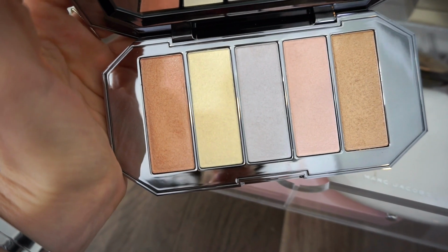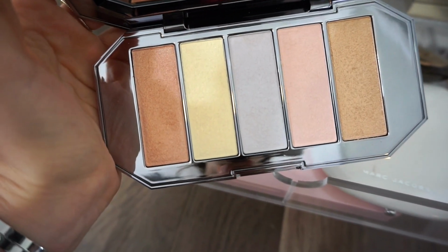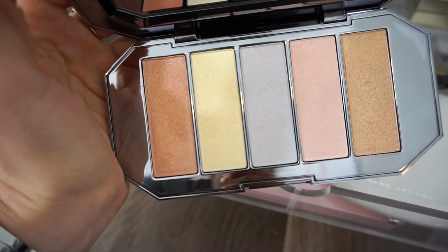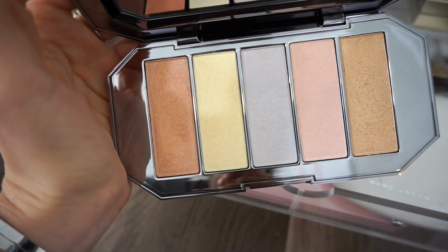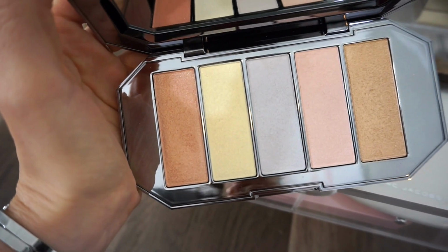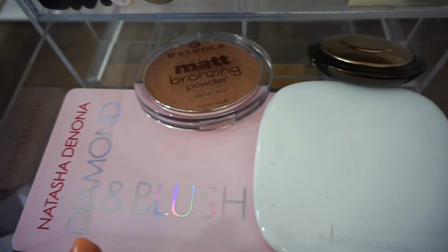So the reason why I pulled this out for this week is because I've used it once or twice and I really, really do like it. But I do want to go ahead and use this for the rest of the week so I can give you guys a full in-depth review because a ton of you guys said you were interested in that. So that's why this guy is out. Also because it's so pretty and I could not put it in the drawer, you know? So then I have my bronzers chilling in the drawer.